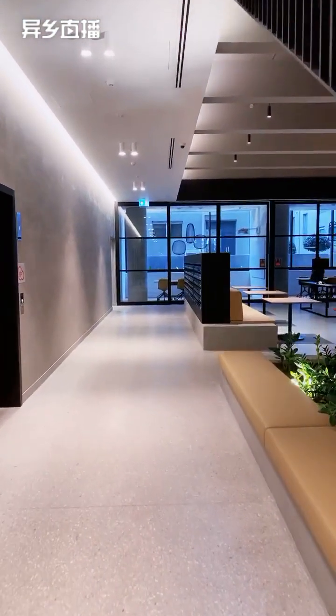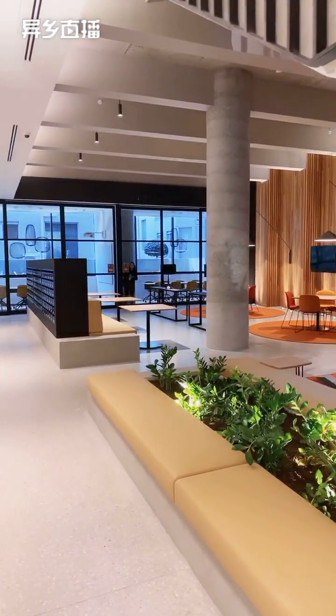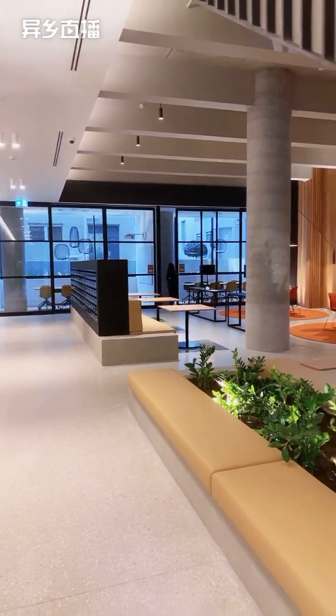You can also have a bit of a sneak peek while we're waiting for the lift. Down here we've got 2 separate study spaces, some other study tables, and our beautiful fireplace.